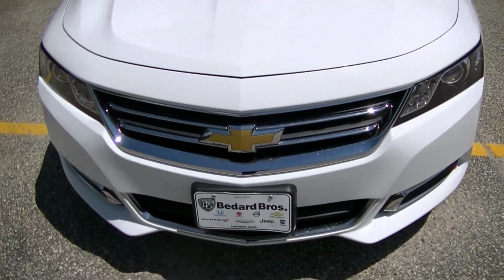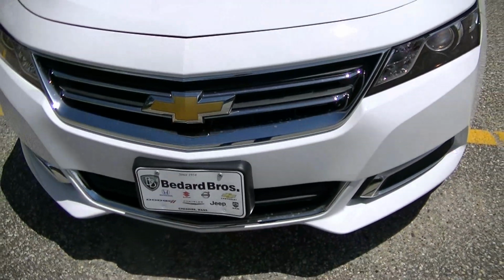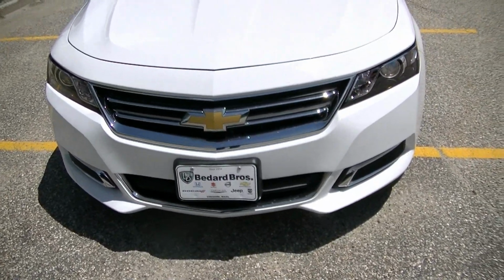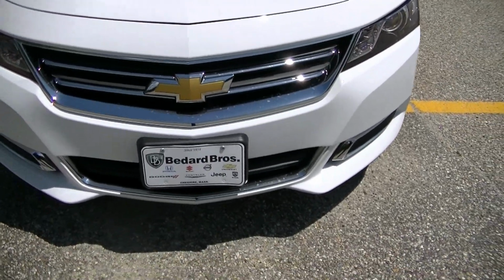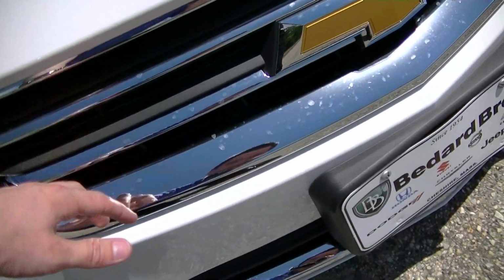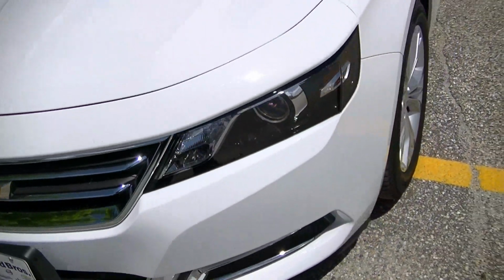Something different they did so you can tell the LS, LT, and LTZ apart. There's a normal Chevy upper and lower grille. LS models have a chrome fascia for the grille, plastic on the bottom. LTs have chrome upper and lower, but the inside of the grille is still plastic, but the LTZ models are chrome all the way through.